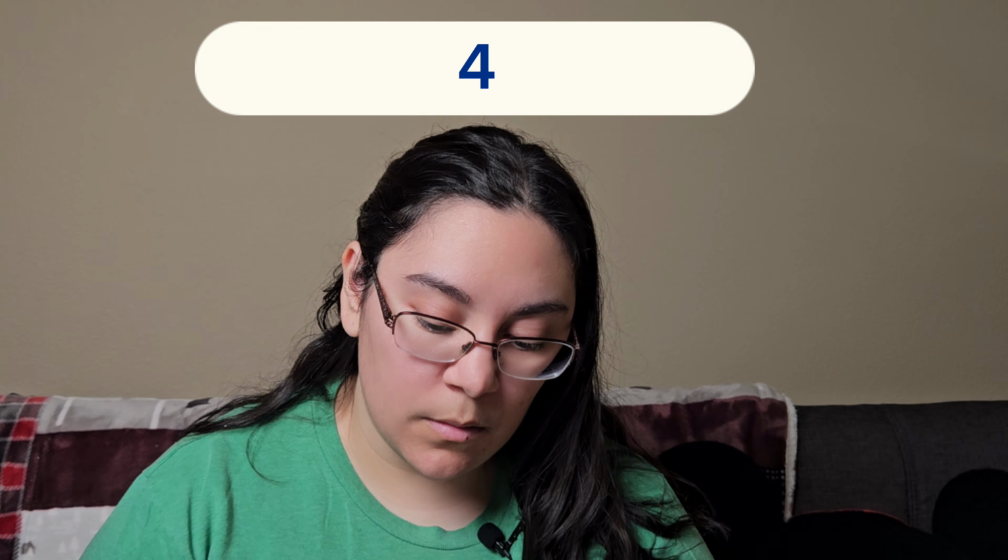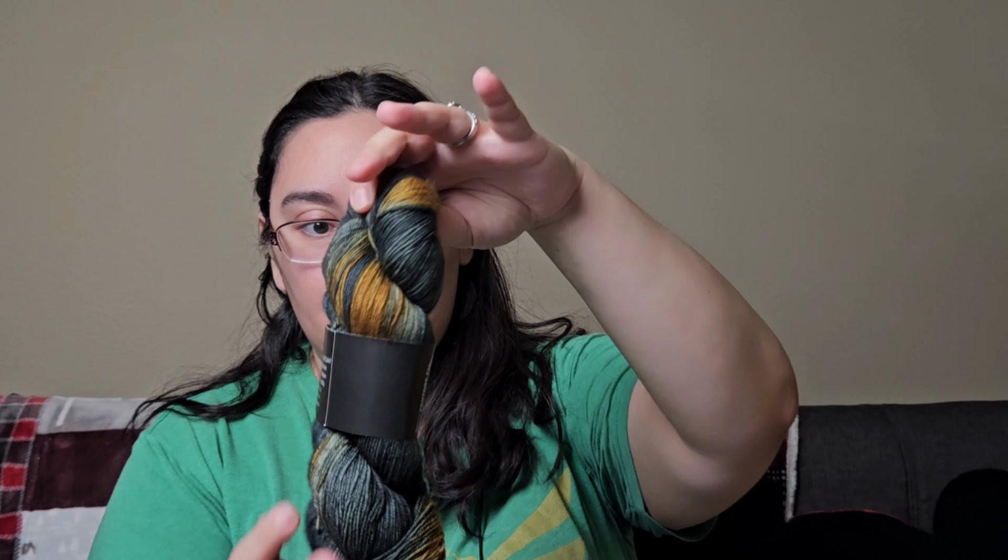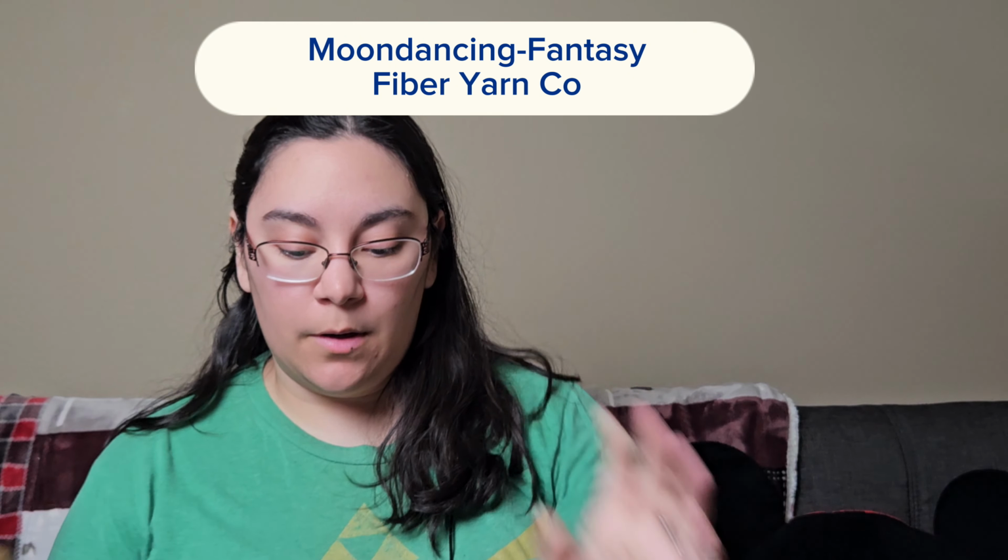Pick a number between 1 and 4. Here's a random number. 4. Okay, 4. So that is sock sets for me. So now pick a number between 1 and 24. Here's a random number. 15. Okay. That is Moon Dancing by Fantasy Fiber Yarn Co. Let me just write this down. Here's the skein. Moon Dancing by Fantasy Fiber Yarn Co.